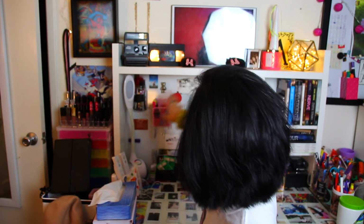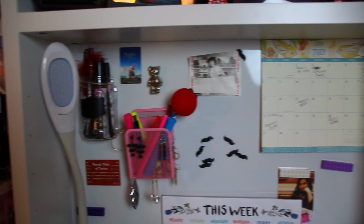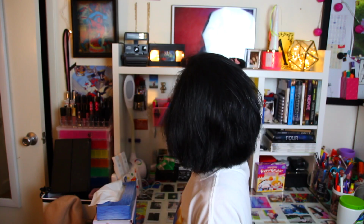It's really cute. Over here by the desk area, I have a bunch of magnets, like a pencil holder thing, a clown nose. Something you should know about me is I own a lot of weird things and they kind of all just live in my room because I don't want to throw them away. But you know what? I think they're fun, so I keep them. I have this picture of me from Chuck E. Cheese when I was like 4.